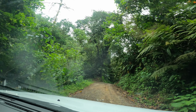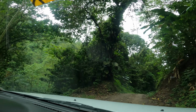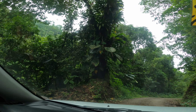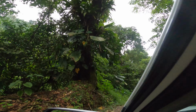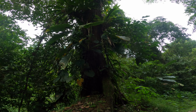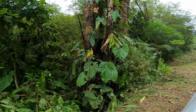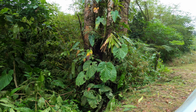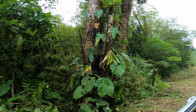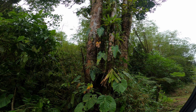This tree up ahead. Ooh, beautiful. There's pterodons, and I think that's a sagittifolium. Wow, more roadside plants. Beautiful anthurium on this tree. And there you go, our star philodendron of the day. More bromeliads. Wow.